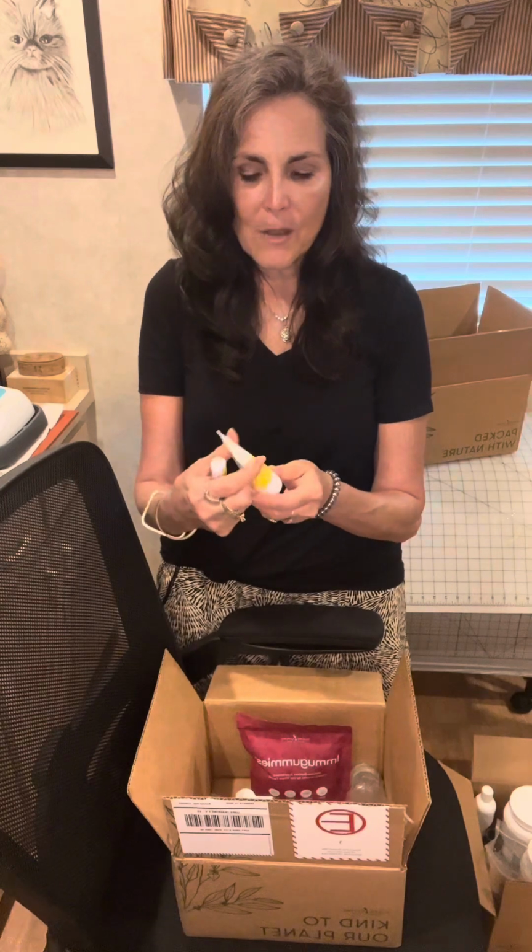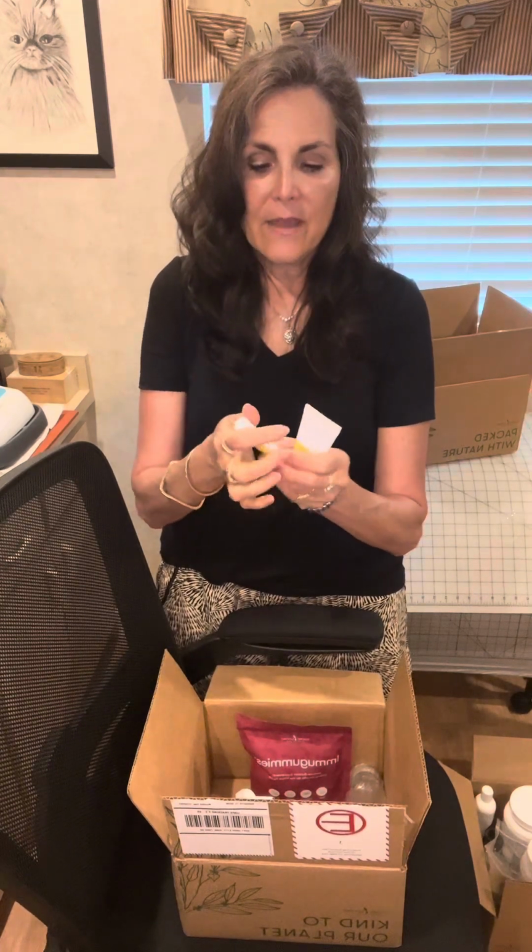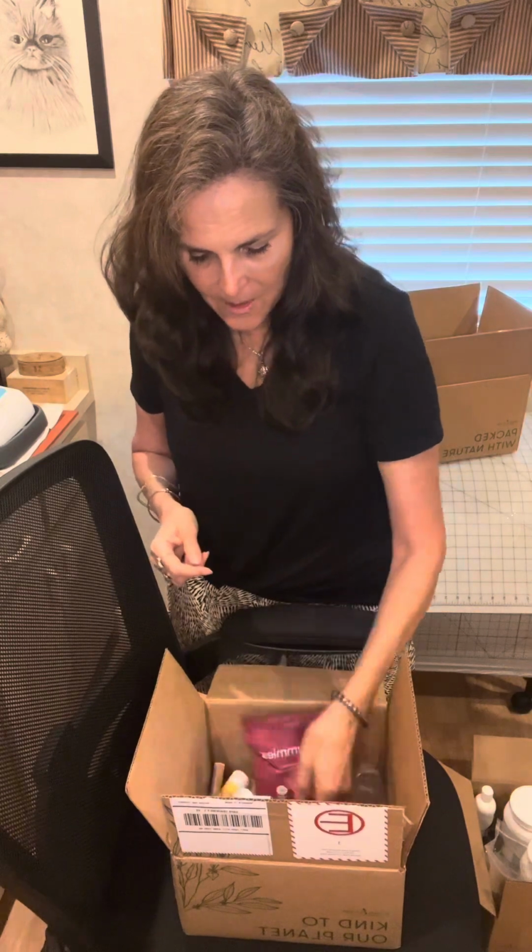And then, let's see, we've got, these are kind of fun. These are our Tropical Tango. This is a hand cream, and they also have a new lip balm. I haven't tried any of it yet. We've been so busy doing the remodel. And then I ordered the green omega 3s.